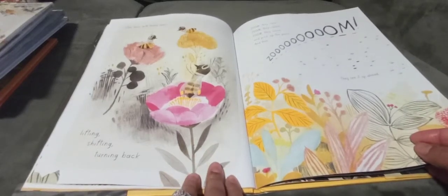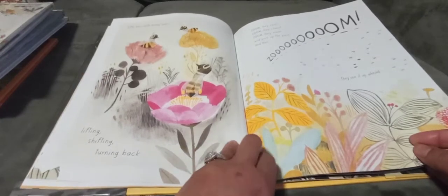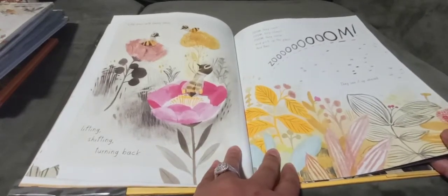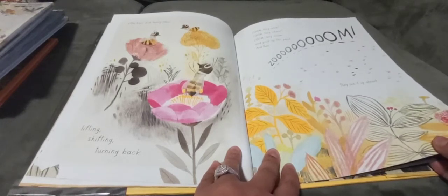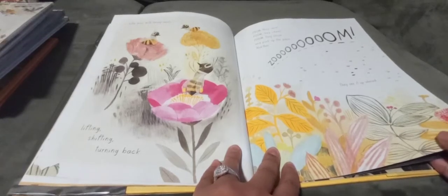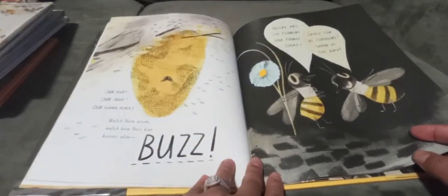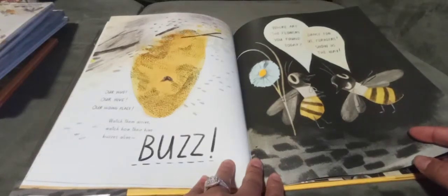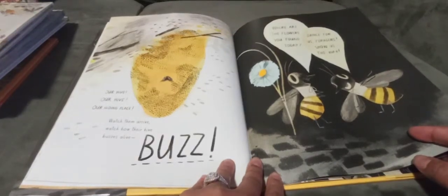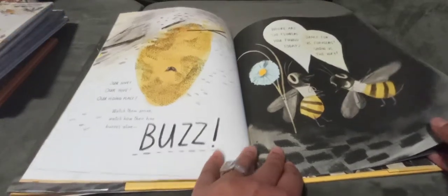Little bees with heavy sacks, lifting, shifting, turning back. Soon they race, soon they chase, soon they zoom and pick up the pace, and then zoom, they see it up ahead. Our hive, our hive, our hiding place. Watch them arrive, watch how their hive buzzes alive. Buzz, where are the flowers you found today? Dance for us, foragers, show us the way.